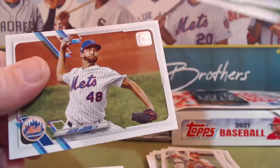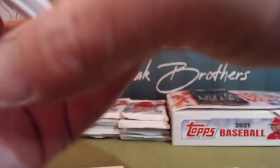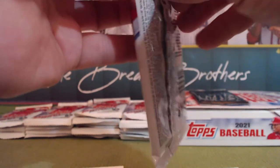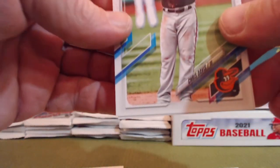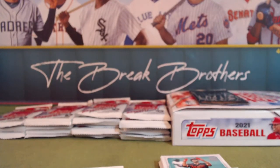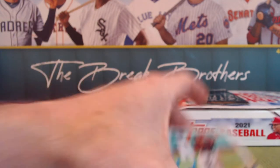Scherzer, Dodgers, Garrett Richards, and Jacob deGrom. What's going on there? Huh? Oh, did it go off? Yep. All right. Hang on, guys. Give me 1 second here. Sorry about that, guys. All right, back.